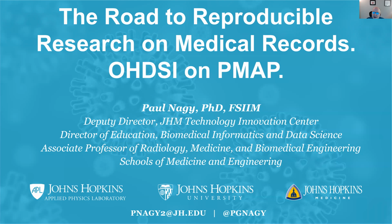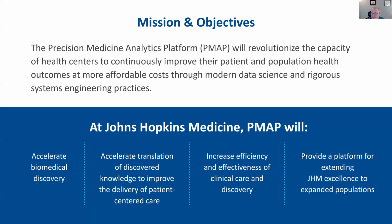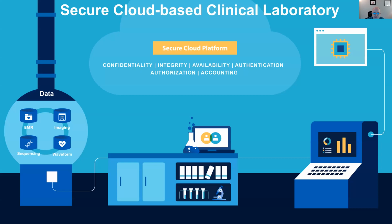My name is Paul Nagy, and I'll be talking about our precision medicine effort and how we're trying to enable reproducible research off of medical record patient data. So the PMAP platform is an initiative at Johns Hopkins Medicine to build a secure environment where we ingest all the clinical data from our patients within Johns Hopkins Medicine, and then provide analytics tools for researchers to be able to work on that data to conduct research on treatment effect and looking for new phenotypes that help predict the progression of disease. So the platform is sitting on the Azure cloud.